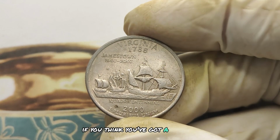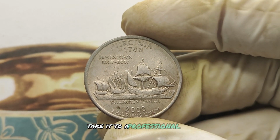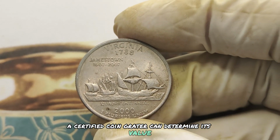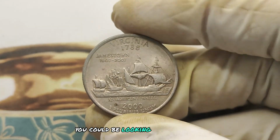If you think you've got a 2000 P Mint Mark quarter with a missing mint mark, take it to a professional for authentication. A certified coin grader can determine its value, and if it's one of the extremely rare, unmarked quarters, you could be looking at a goldmine.